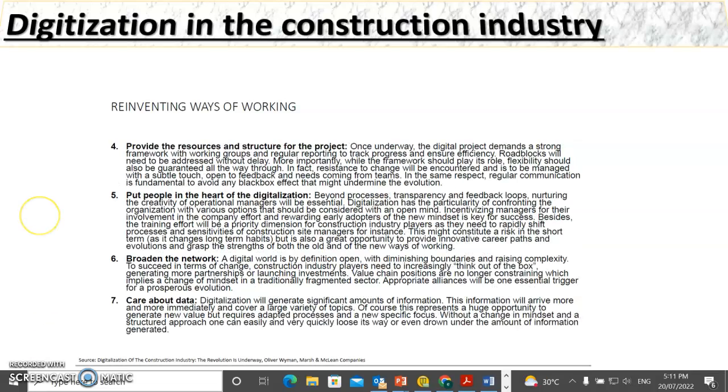It is mainly and above all a question of overall transformation with a shared and transparent direction, capabilities, data, and resources. Number 4, provide the resources and structure for the project. Once underway, a digital project demands a strong framework with working groups and regular reporting to track progress and ensure efficiency. Roadblocks will need to be addressed without delay. More importantly, while the framework should play its role, flexibility should be encouraged or guaranteed along the way. In fact, resistance to change will be encountered, and it is managed with a subtle touch, open to feedback, and needs to come from the team. In the same respect, regular communication is fundamental to avoid any black box effect that might undermine the evolution.